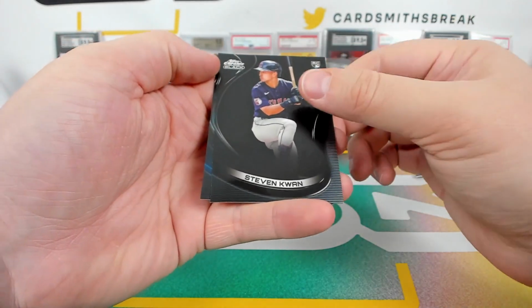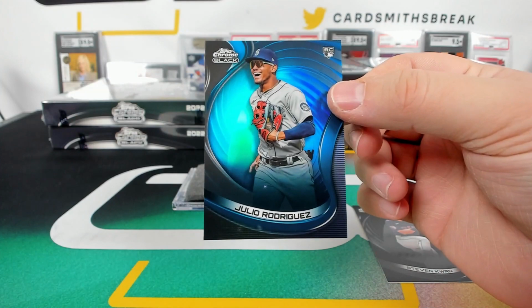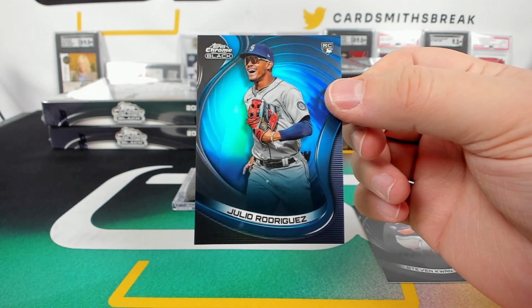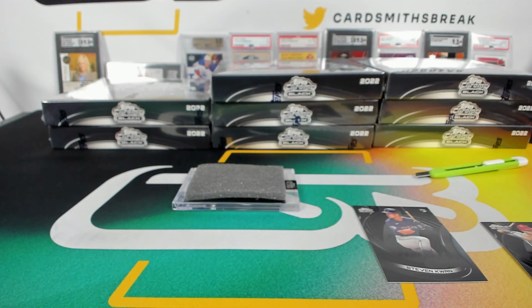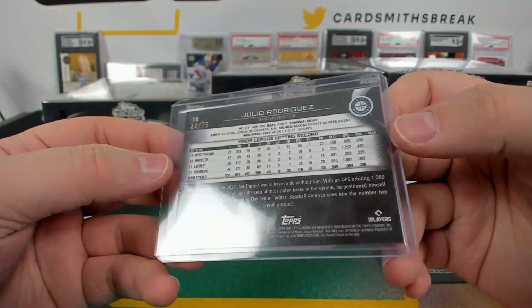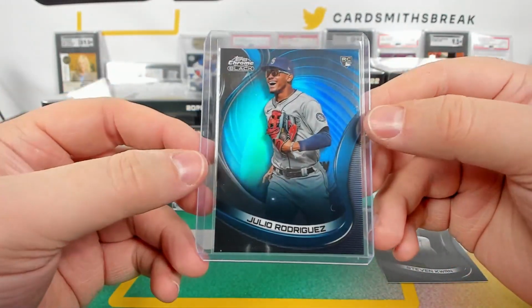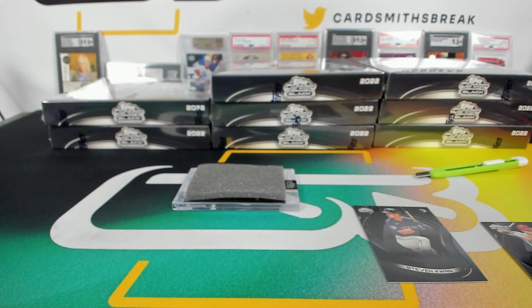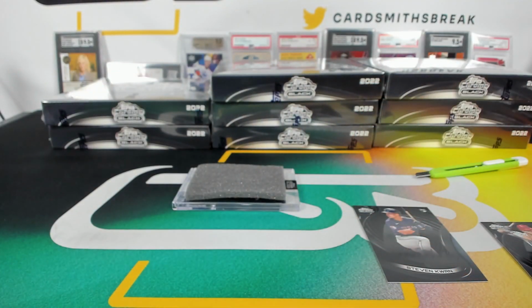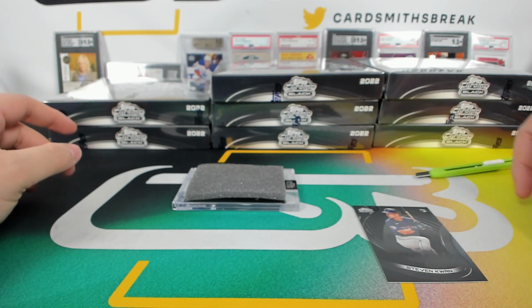Cool Trout base. Kwan, blue, Julio. Dang. Awesome. What a card. DC cards. It's clipped. Man, that is a beauty. 34/75. An absolute stunner, DC cards. Kwan rookie there, too.